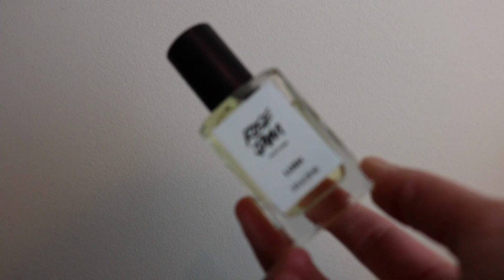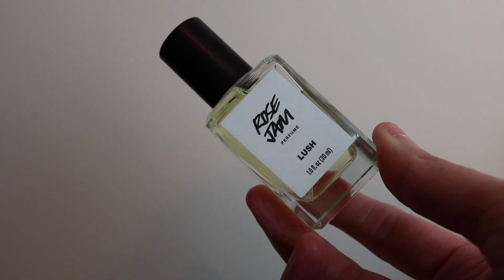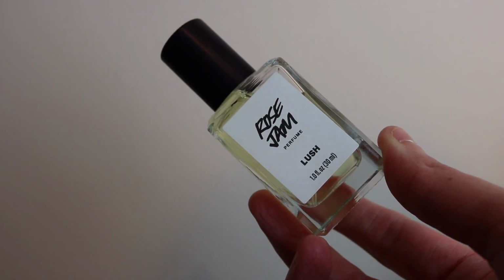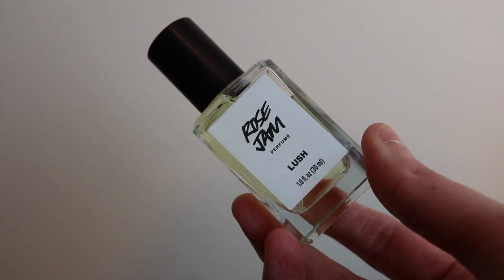Next is one of my absolute favorites. This is Rose Jam. You guys will have to let me know how this lighting is. I usually can't tell how the lighting is until I go to edit, and by that time I can't refilm an entire video. So I'm really hoping that this lighting is okay.